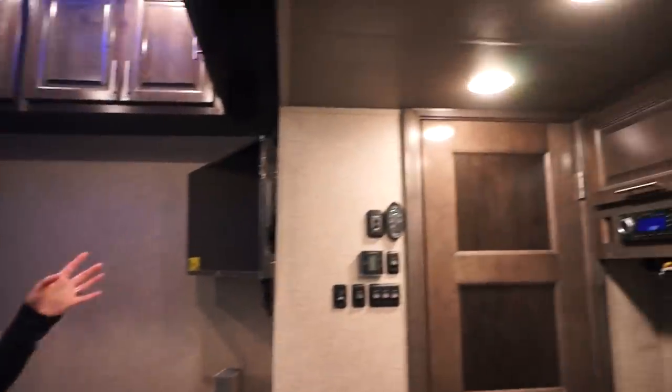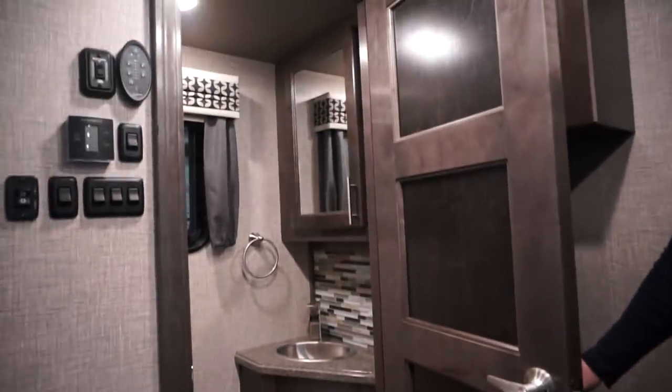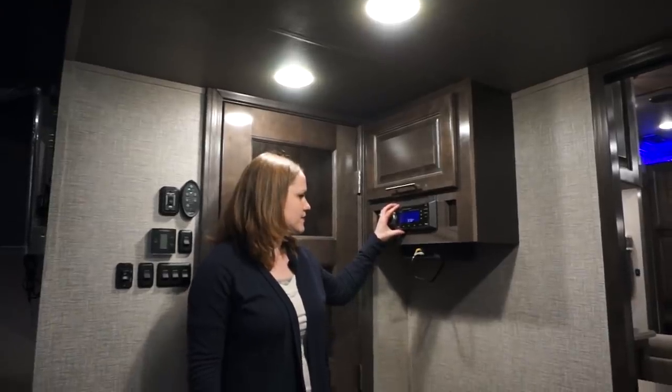You've got a half bath in here in this garage. So you've got a sink and toilet. Looks like they stowed some of the window coverings in here. That's for guests, or if you have somebody sleeping back here, they don't have to come up front in order to use the restroom. You've got a Jensen speaker system.